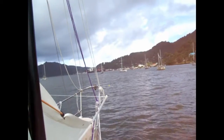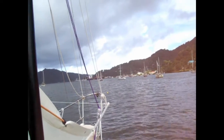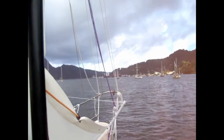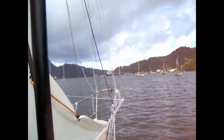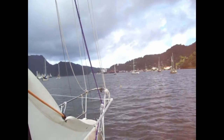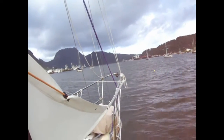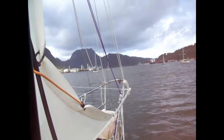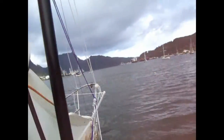That Peterson 44 is also another long-term boat. It's got about 4 inches of growth around the waterline. Dark blue ketch up ahead is a couple from Turkey. Very pleasant folks. Spent a little bit of time talking to them. And over that way is a couple other boats. One from the U.S. Not sure where the other boat's from.